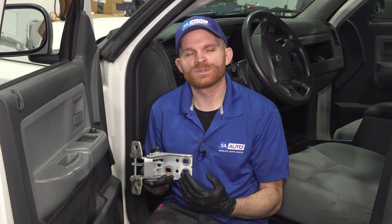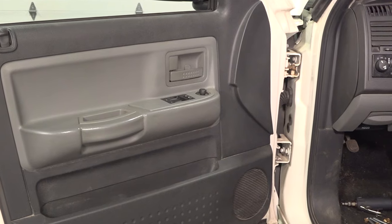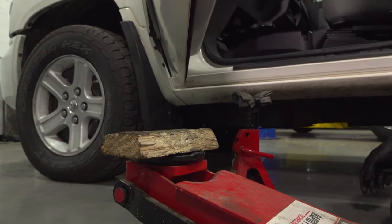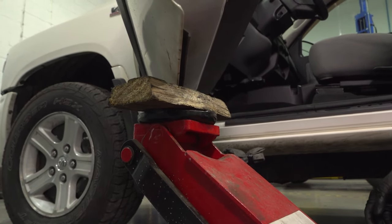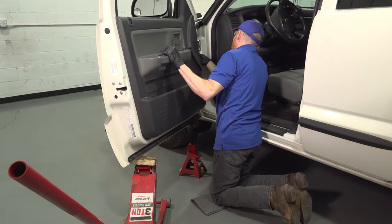Most door hinges will bolt onto the body of the vehicle and to the door itself. In this case, the door is typically going to be removed to replace either the hinge or the pin kit. Now, this isn't necessarily the hardest fix. It can be done alone. It is a little bit easier with a second person. You're going to need some basic tools. You're going to need a jack and a stand of some sort to hold that door.